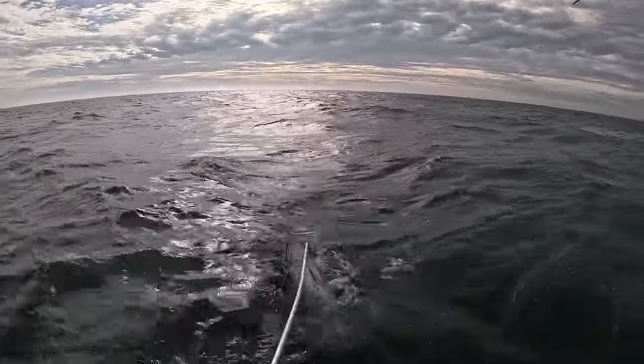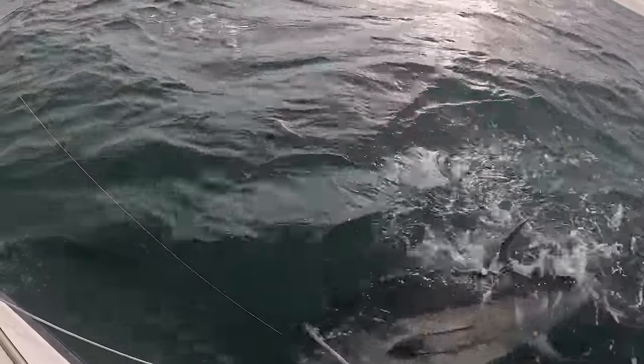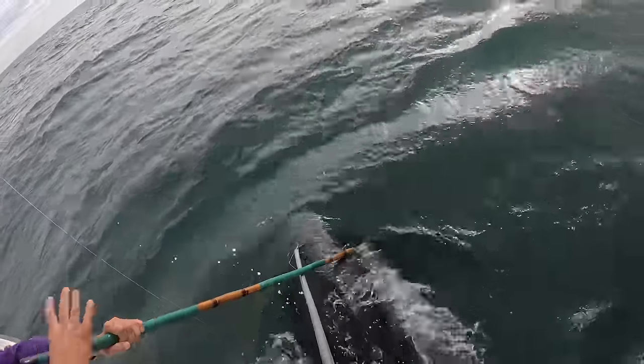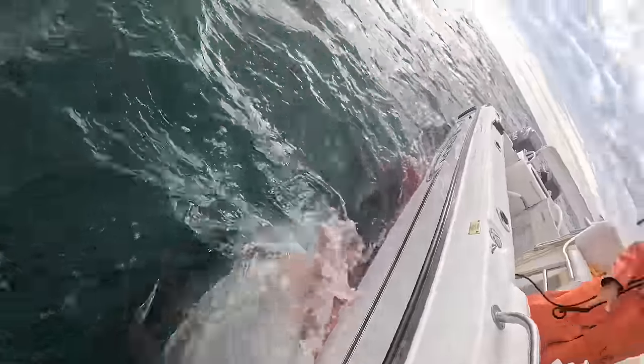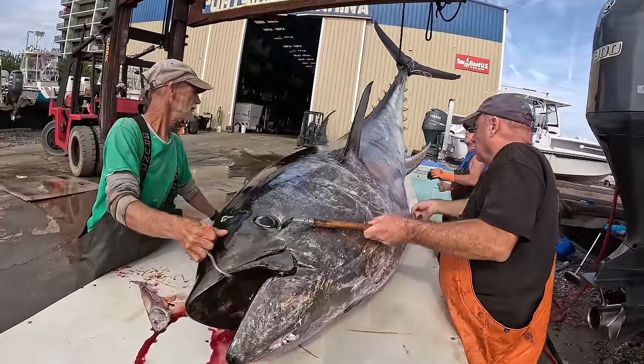Giant bluefin tuna are the most valuable fish on this planet, my favorite fish to catch. In this video, I'll be taking you all back to Morehead City, North Carolina, fishing for these giants in under 60 feet of water within 6 miles of the beach, and going through the whole process behind the scenes of the real commercial bluefin tuna industry. This is stuff you will never ever see on TV. Here is the real wicked tuna.